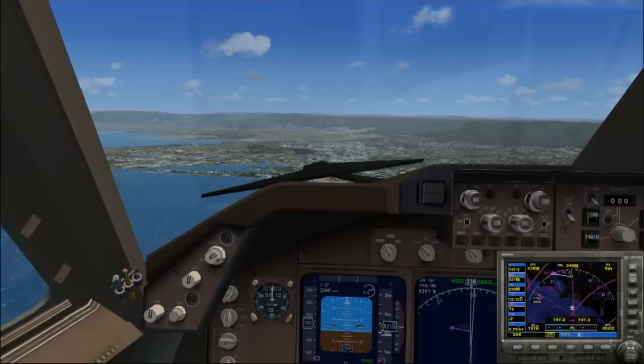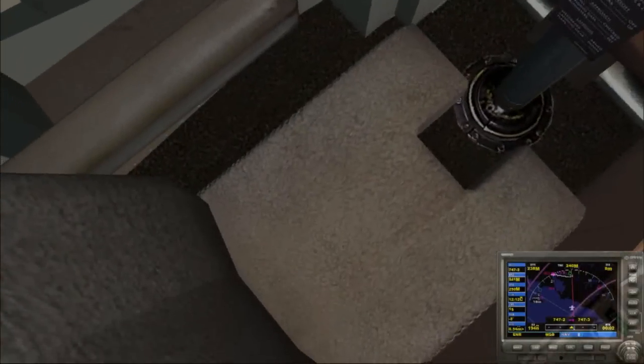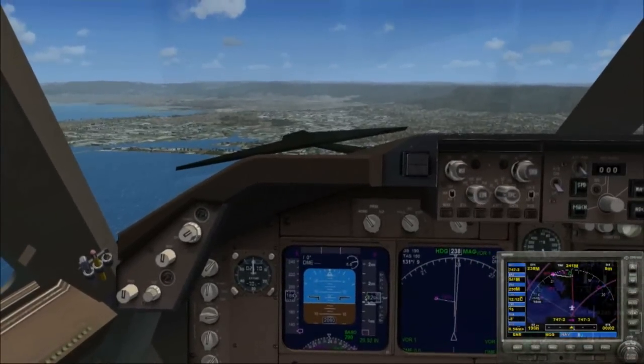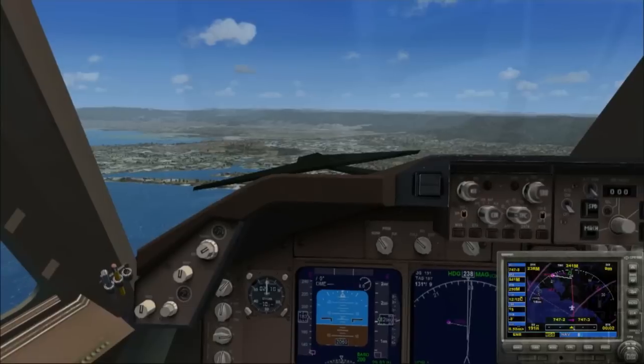We will be landing on runway 16, and now we need to start thinking about our approach.